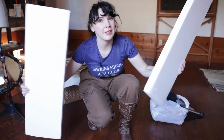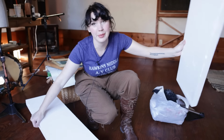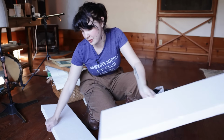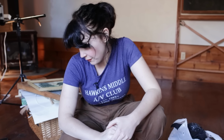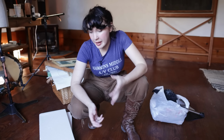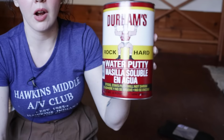Here I have styrofoam that I have been sort of stockpiling up in the attic because I hate throwing it away. Like there's gotta be some crafting purposes to it. If I know next to nothing about making faux beams out of styrofoam, which is the case in this situation, I'm gonna see if I can cover it in some sort of epoxy or putty and see if I can carve into that. At the hardware store, I picked up Durham's water putty, rock hard.